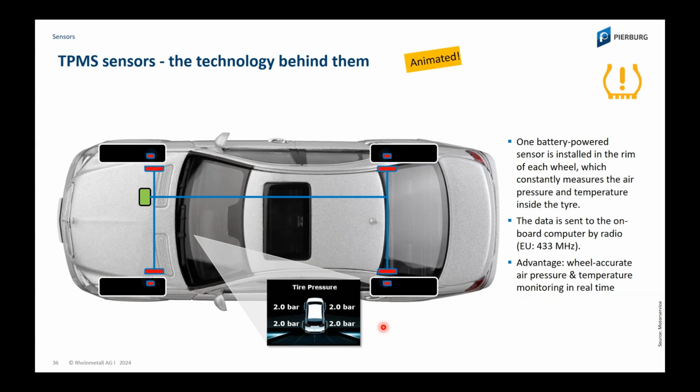And on a car which is that old, when the first sensor starts failing, I would prefer to replace all sensors, because all other sensors will have the same failure in a very short period of time after that. So this is sometimes nice to know.